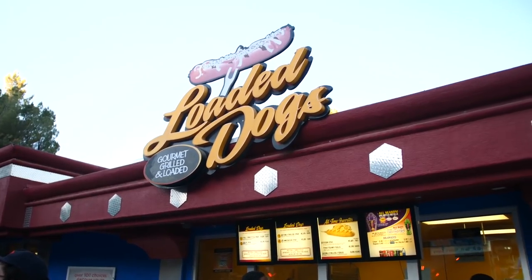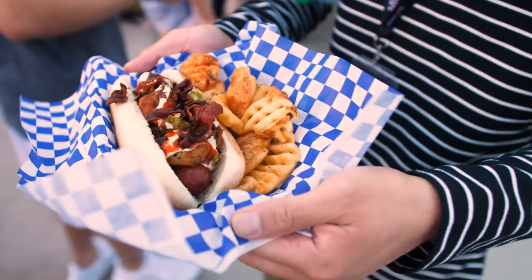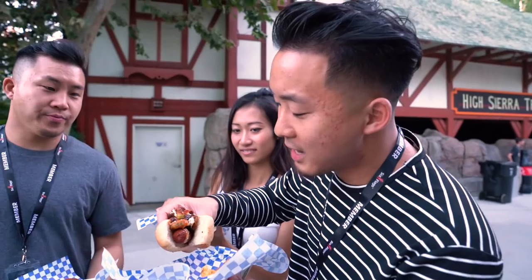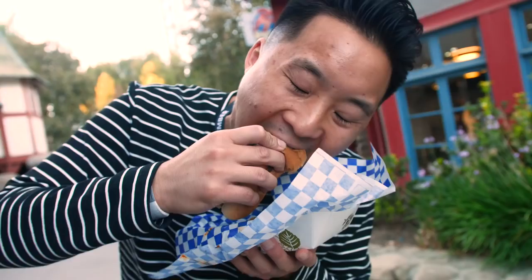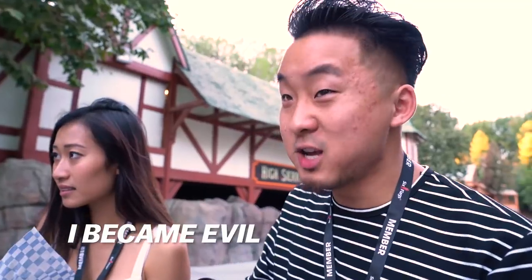All right, guys, the first spot we hit up was Loaded Dogs. Here you can get all different types of hot dogs. Here I have what is a new addition, the Diablo Dog. In Spanish it means the devil. It has shredded jalapenos, bacon, sriracha sauce, and mayo. I became evil for a second.